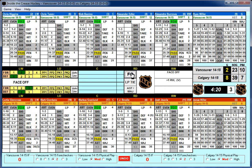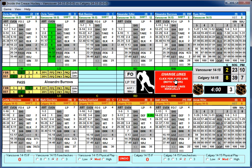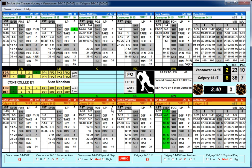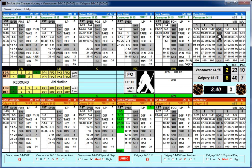Auto line, face off. Right wing. They were only on the ice to get the face off, get control of the puck, and then get off. Force dump in, yes. It's a battle, so it's going to be Monahan. And he's over to Hurdler for shot 3. Is it wide? Oh, not quite. 18. Oh, it's a save.